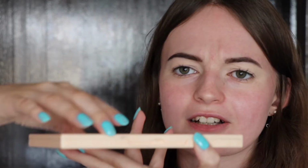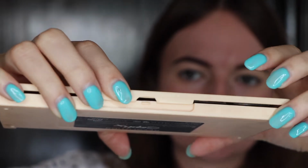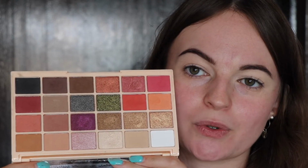I'm very upset the little clip broke, because this is plastic. So it doesn't close properly, it's very loose. It just means that I can't take it away with me on holiday. Not that I'm going on holidays that often. But I really like this palette as well. It's a lot more neutral and a lot more wearable for every day.